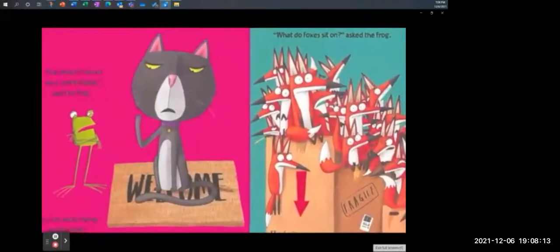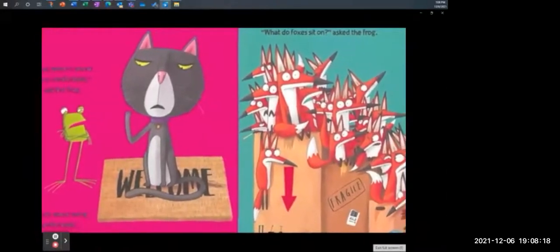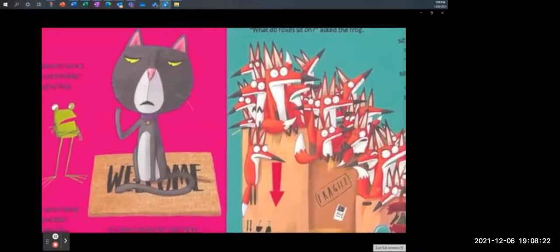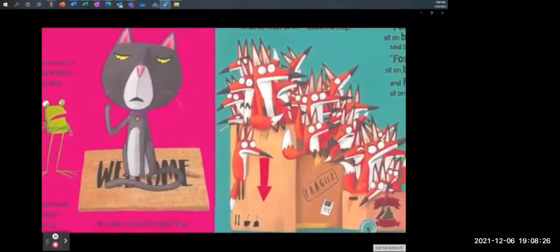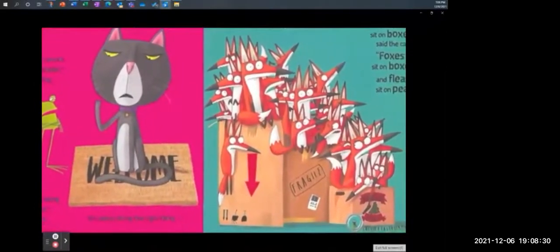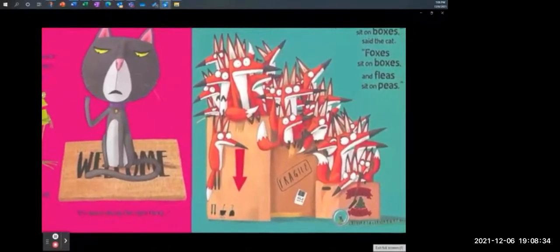That doesn't sound very comfortable, said the frog. It's not about being comfortable, said the cat. It's about doing the right thing. What do foxes sit on? Asked the frog. Foxes sit on boxes, said the cat. Foxes sit on boxes, and fleas sit on peas.